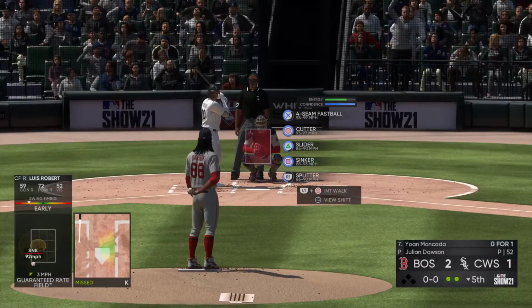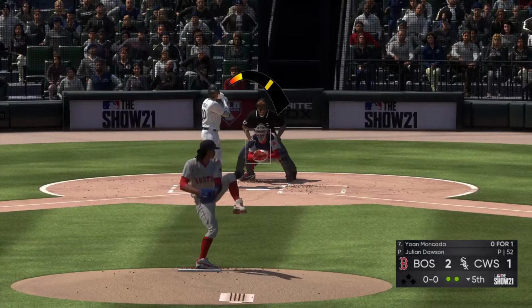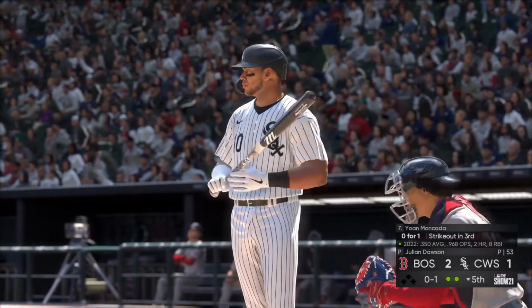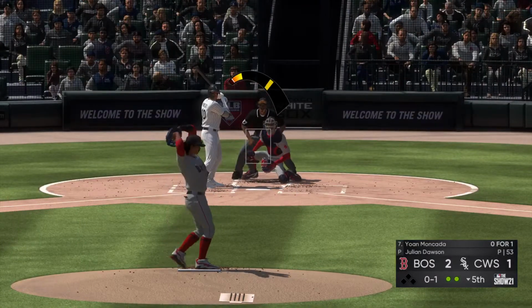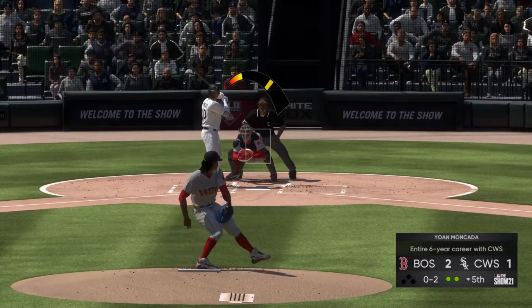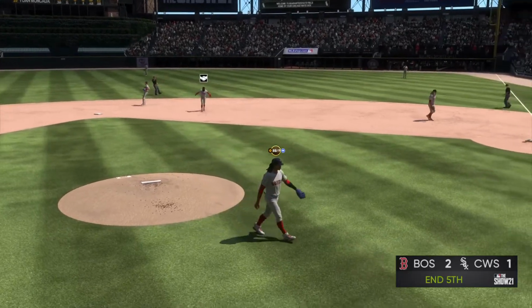The batter, number 10, designated hitter Yoan Moncada. The first pitch to him is in there, called strike one. 0 for 1 for him here in this one. Swing and a miss, and he's in the hole 0-2 now. Hey, I got to commend him a little bit. Leadoff homer, and now he's 1 pitch away from getting out of this inning without any further damage.